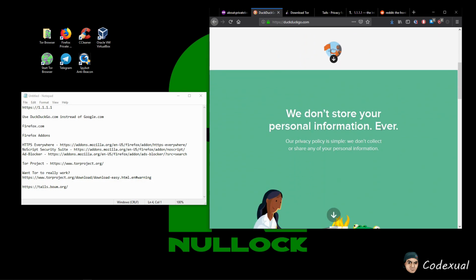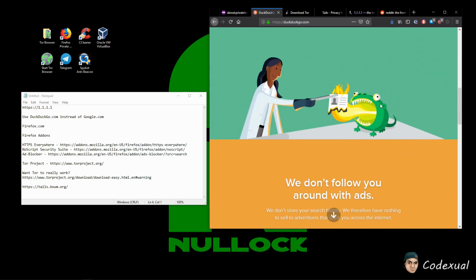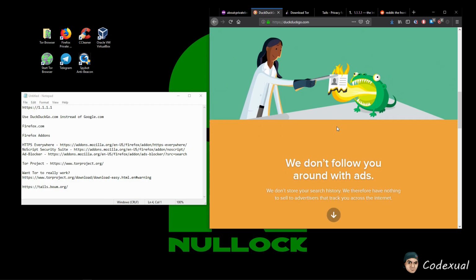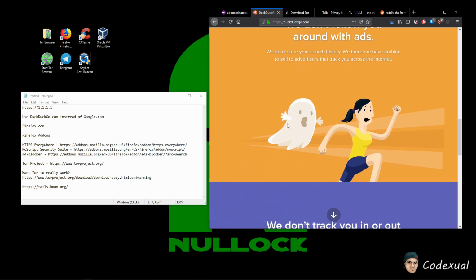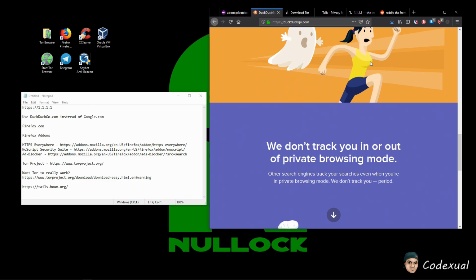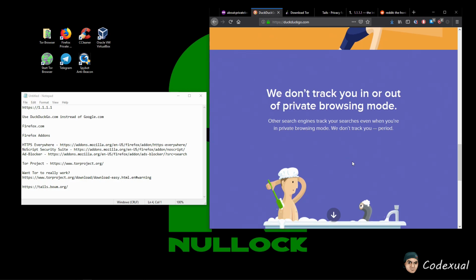DuckDuckGo will not save any of your personal information ever. Our privacy policy is simple: we don't collect or share any of your personal information. We don't follow you around with ads. We don't store your search history. We therefore have nothing to sell to advertisers that track you across the internet. We don't track you in or out of private browsing mode, which we're currently in.